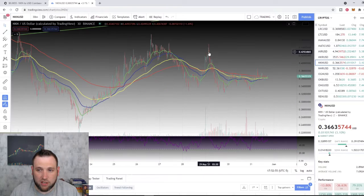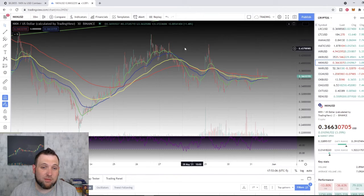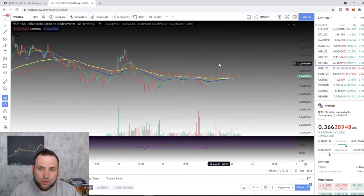Now, it wasn't too long ago this was all the way up at 44 cents. That was on May 29th, so that was 2 days ago. So this thing does have some room to run up to this 45-cent area and maybe further. But for now, that 40-cent to 45-cent area is going to be my profit target.